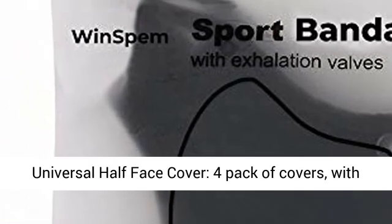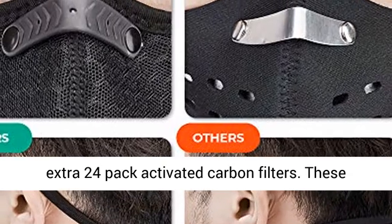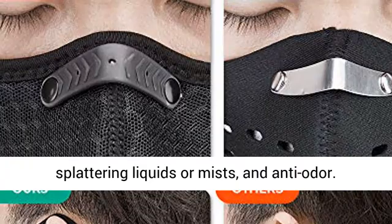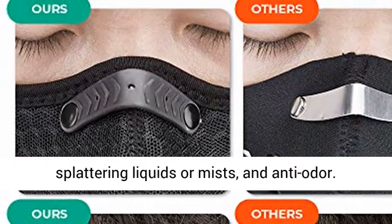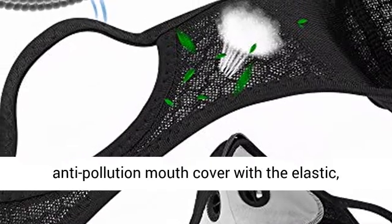Universal half face cover. 4-pack of covers with extra 24-pack activated carbon filters. These could effectively protect you against fog, haze, splattering liquids or mists, and anti-odor. Elastic ear loop and adjustable nose clip.